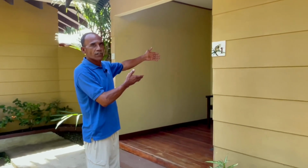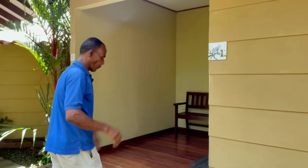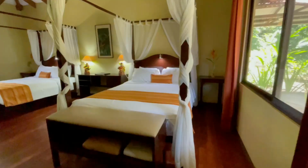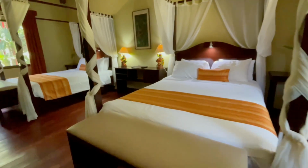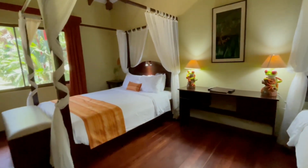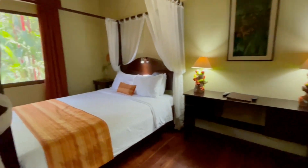Okay, this is one of our rooms. I want to show you inside. Okay, all the rooms are the same, right? We have 12 rooms and all are the same, with 2 queen beds.